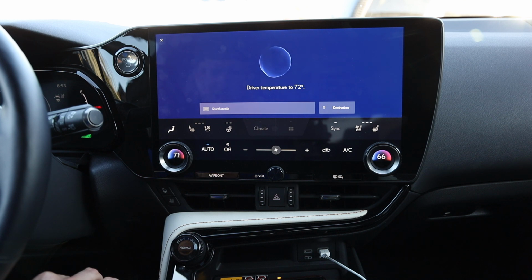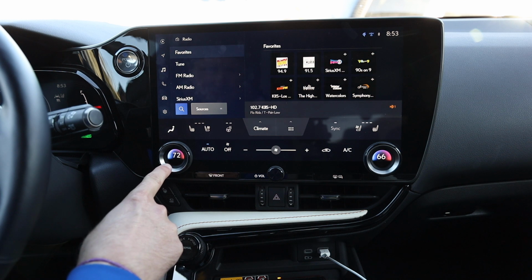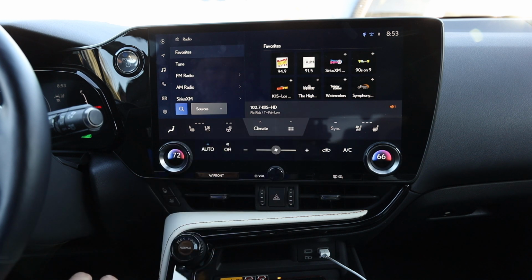Okay, let's see if this works. There we go, 72. Very cool. Or, hey Lexus.